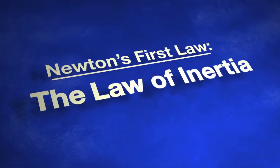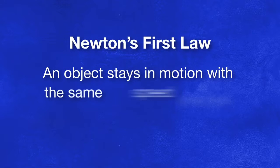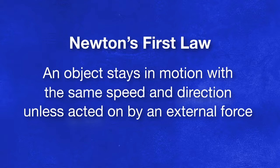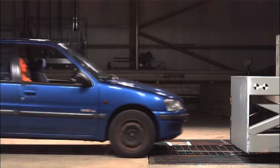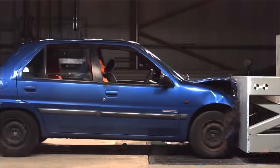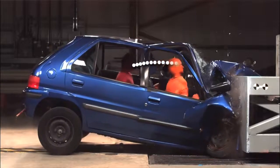Newton's first law of inertia states that an object stays in motion with the same speed and direction unless acted on by an external force. Normally a car and its occupants move around at the same speed, but when an external force is applied to the car, in this case by the crash test block, the occupants continue to move forward at the same speed until a force is applied to them.